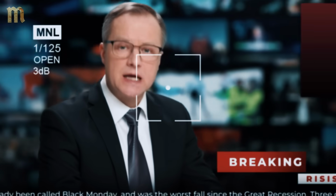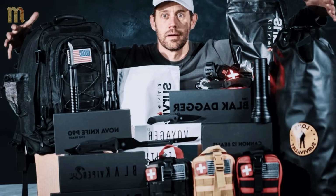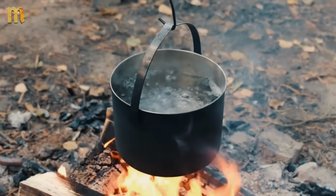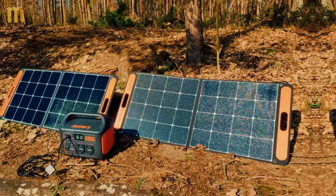Think you're ready to rough it when society collapses? Guess again. Before your fancy survival kit ever comes out, medieval peasants were already building fireproof pits and boiling fresh water from muddy streams, without solar panels or purifiers.